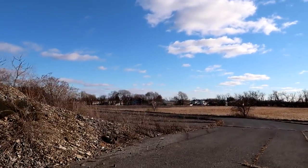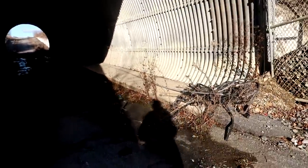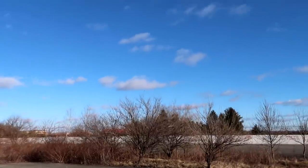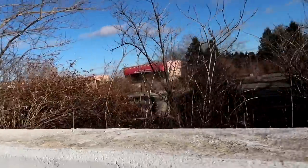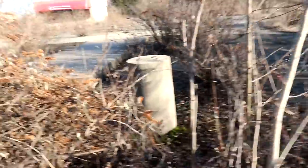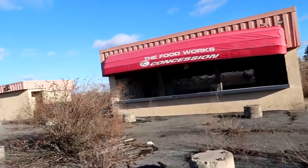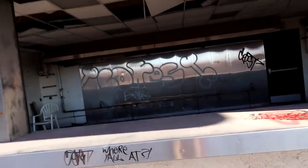All right, so none of that over there is abandoned, and that's the street right there, so we should definitely turn back so no one sees us. Right there's probably a flagpole. We're coming up on those buildings over there. It's right up against the fence though, so gotta be careful. Got the old concession stand here. Doesn't look like there's really much back there anymore.